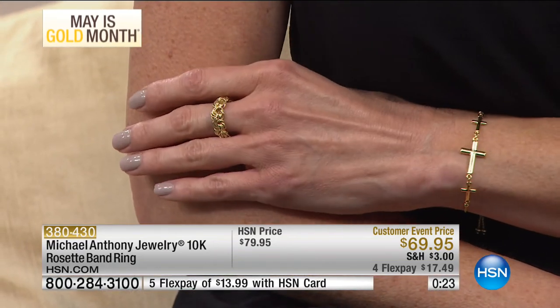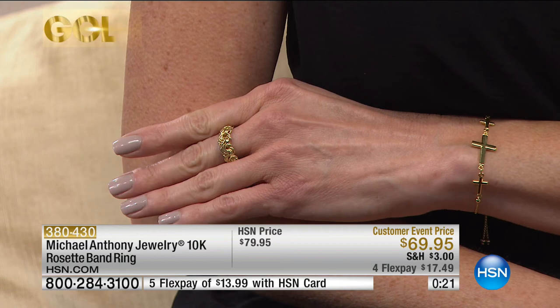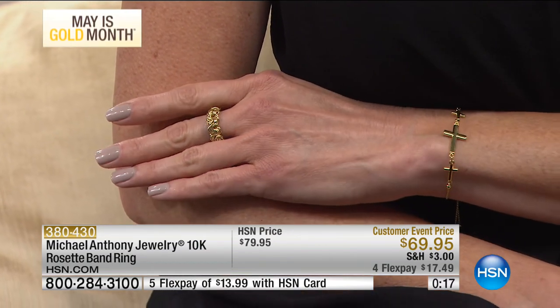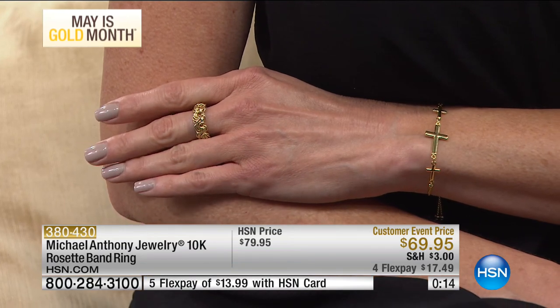Exactly, exactly. And you know what? It feels so good on, like we said. It almost has a little bit of give to it, a little bit of flexibility to it, because of the fact that it is like a link woven kind of wire.